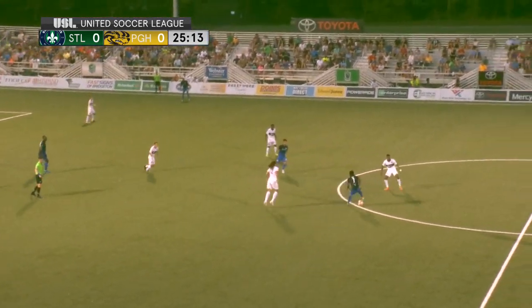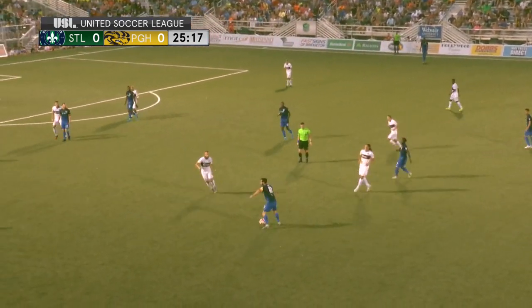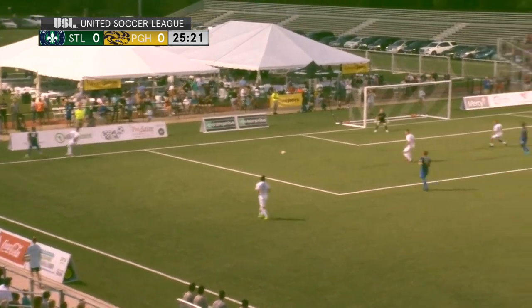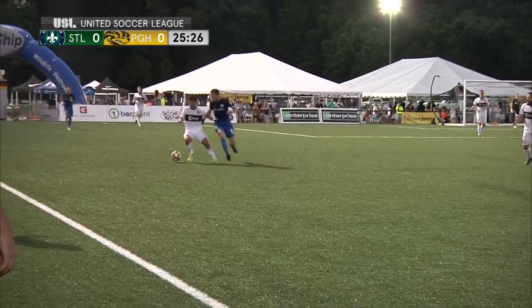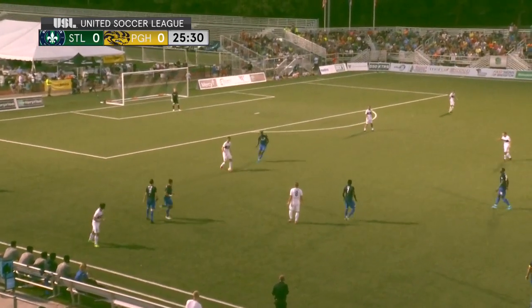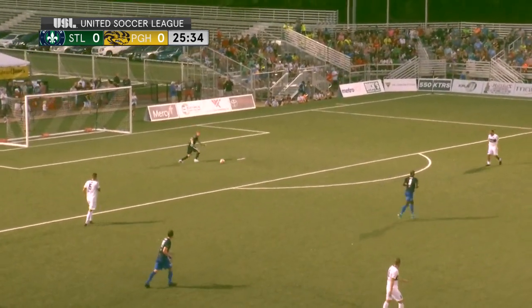Pittsburgh will kind of go in an arc. Okai to Kerr. To the corner for Washington. He centers. Nobody home for Pittsburgh. Rudolph. Plava back to his keeper.